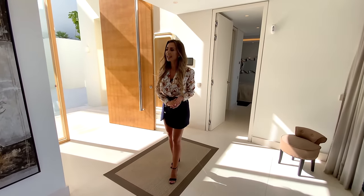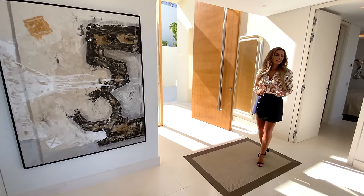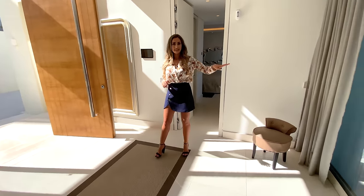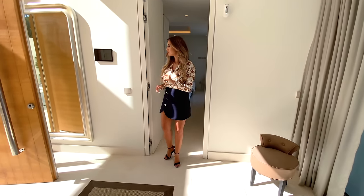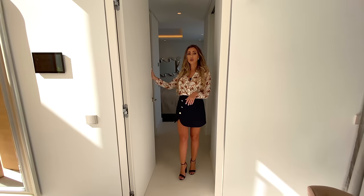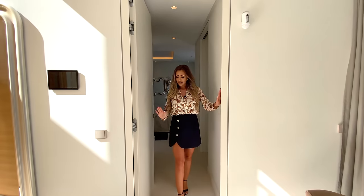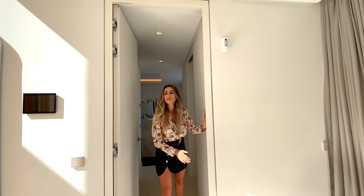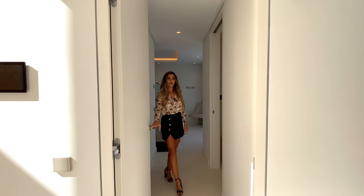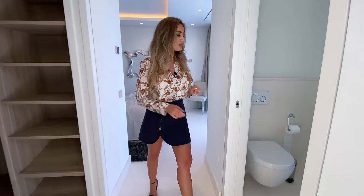We are back on the hallway, and obviously here it's a perfect place to display your art. And over to our left we have the exit towards the pool, but before we go there, let's check out the bedroom. I like the fact that it has this door so you can close it and have privacy into your bedroom. I like the fact that it's floor to ceiling, and also it has this nice reveal over here. These handles feel very premium. And in here we have to our right the walk-in wardrobe, and over here we have the bathroom.